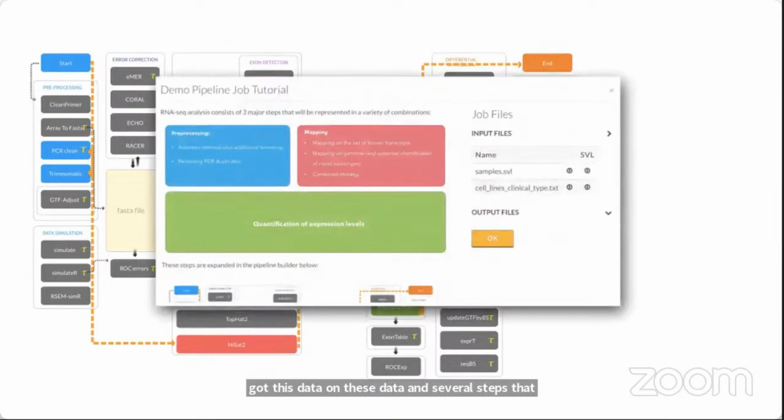For example, we have to pre-process this data. We have to perform the analysis by mapping this genomics or transcriptomics data to the human reference genome. And in the end, we have to identify variants in our data, or quantify the expression levels of different genes by including appropriate analysis methods for setting up the pipeline, let's say for transcriptomics data analysis or for genomics data analysis.